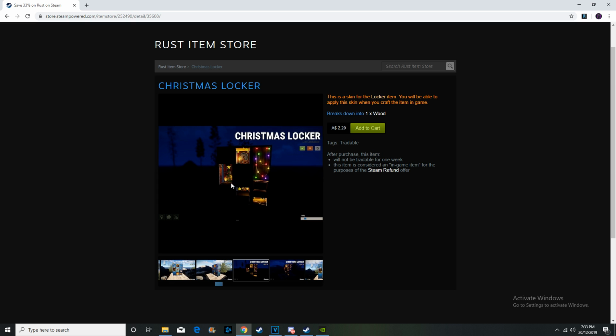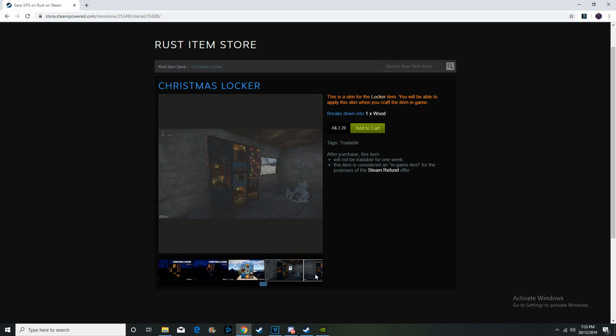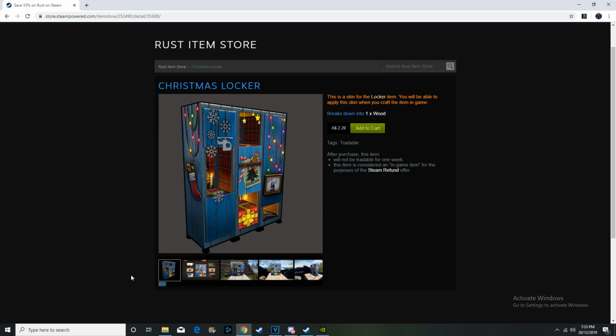So it looks really 3D, how the Christmas tree looks like it's actually inside of the locker instead of just on the front of it. Overall, I do think that this is actually a really well-made skin, so I'm actually impressed. The more I look at it, it actually looks even better. So $2.20, locker skins are pretty safe investments, to be honest.